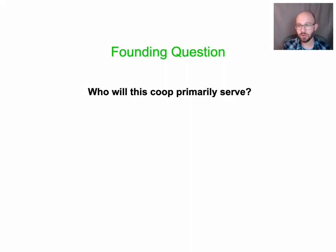Okay, so getting more now into the technical aspects of starting your own housing cooperative. A really important question at the beginning of your process is, who will this co-op primarily serve? Whether you're doing this as a traditional affordable housing developer looking at a market study, or doing this from an organizing perspective and asking who are we trying to help? Who are our leaders in this project? Who are the constituents that are most impacted by the work we're doing? Who will this co-op primarily serve?